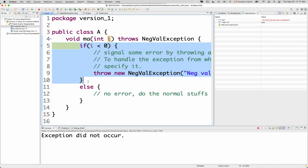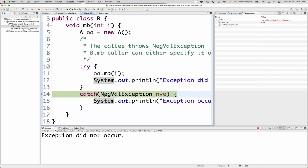I'm going to throw the exception. This is where the exception got thrown. As soon as I say step over, it's going to throw the exception. And it'll be propagated because I specified it. It'll be propagated back to its caller, which will be B.MB. That's why we get to the catch block and then line number 15. Right? And if I step over again, that's exactly what we just saw in the last round.